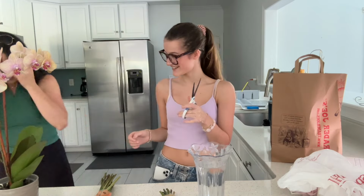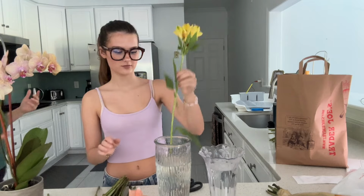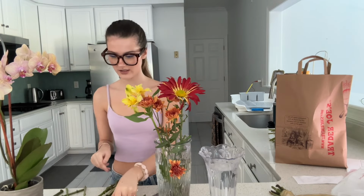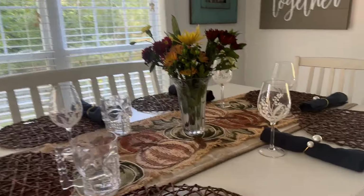Hey, I got scissors. I'm gonna try to find a different vase. Well, do you think she's gonna like that? Is this good? Yes, that's beautiful. You like how tall? I love it. Where is she gonna go? On that counter. I like my table.